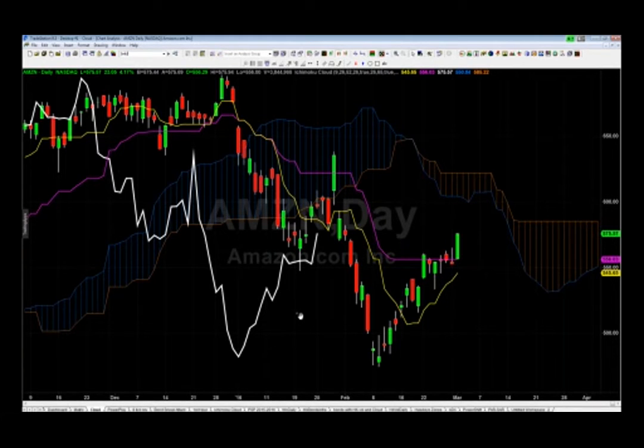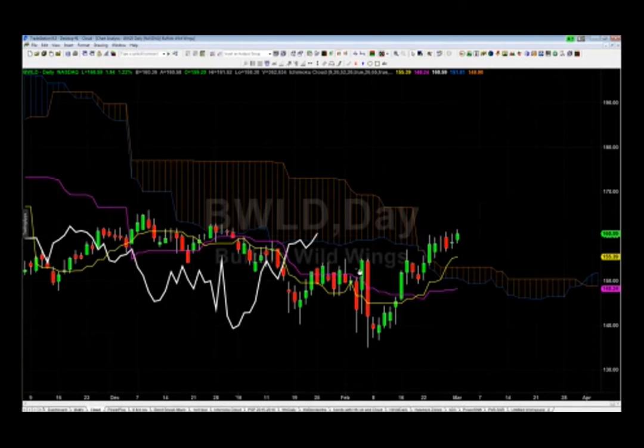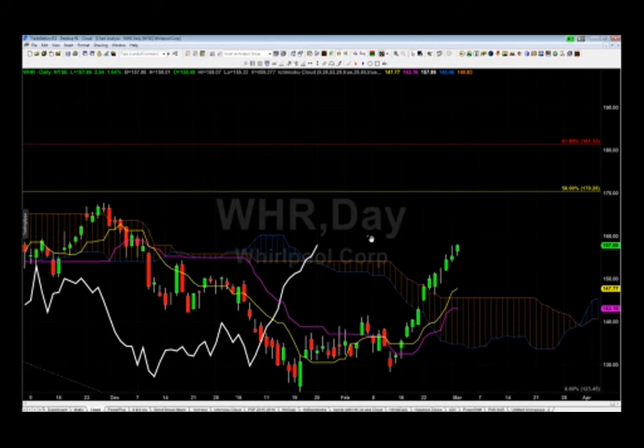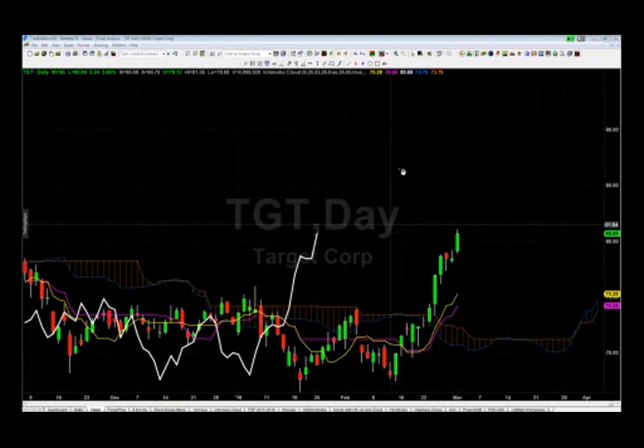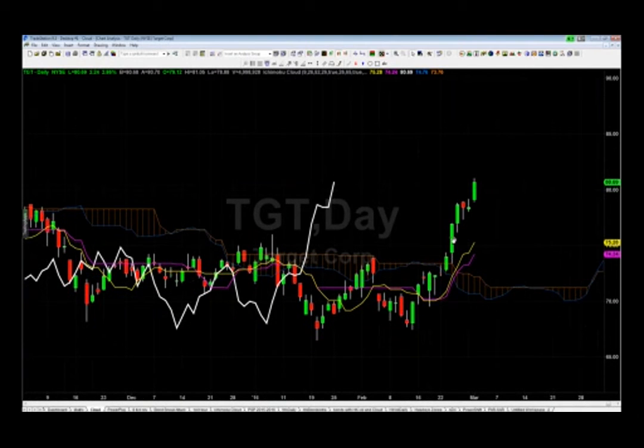BWLD, Buffalo Wild Wings, good long. 1, 2, 3, 4, 5 bars above the cloud. That's a decent long with a stop of 155 and a target of 180. WHR, which is Whirlpool. Look at there. Whirlpool had 1, 2, 3 closes above the cloud. It's going to go to 170 with a stop of 147. TGT, little Target. Target, aggressive, moderate, conservative, good long. Probably goes to $90, all right?